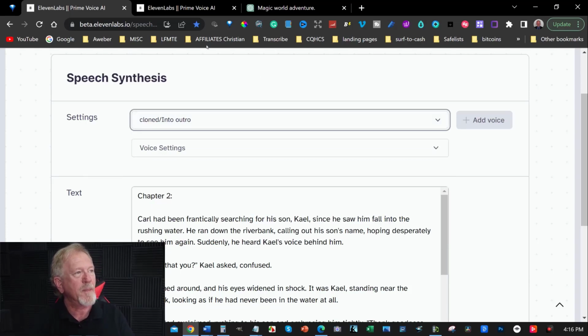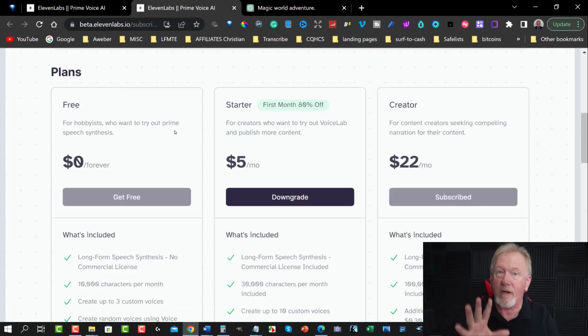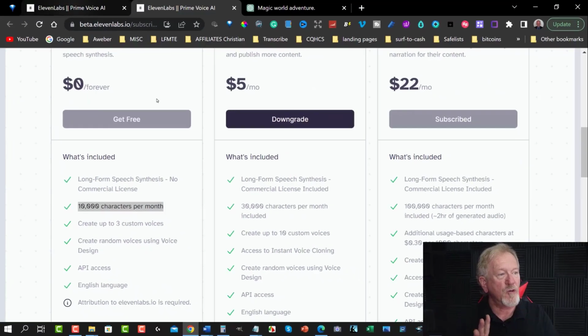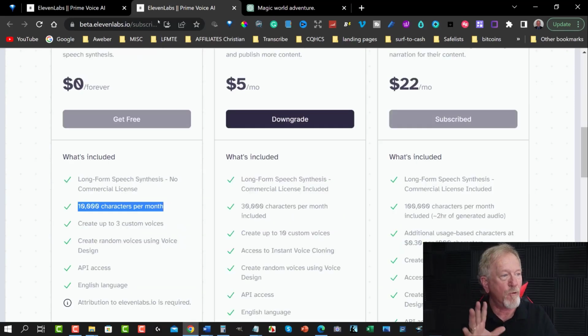But right now, let's have a look at the pricing before we go in and have a good look at everything else. First of all, it's a really good free plan. With a free plan, you can get 10,000 free credits per month. There it is right there, 10,000 characters per month you can use to generate voices. You can't use the voice cloning, but you can use it for just generating voices. And the best part about it is it doesn't have a watermark at the end of it either. But you do need to give attribution.